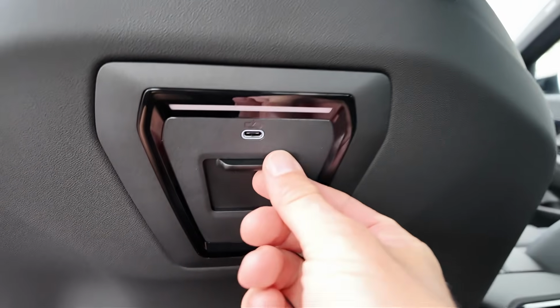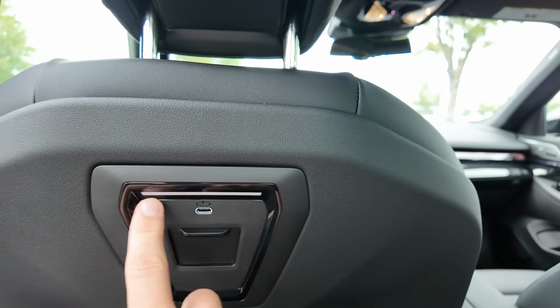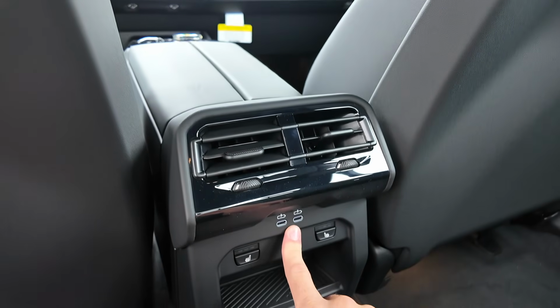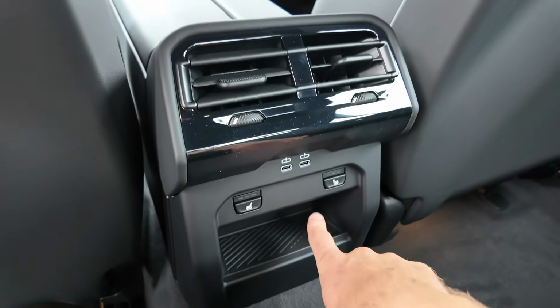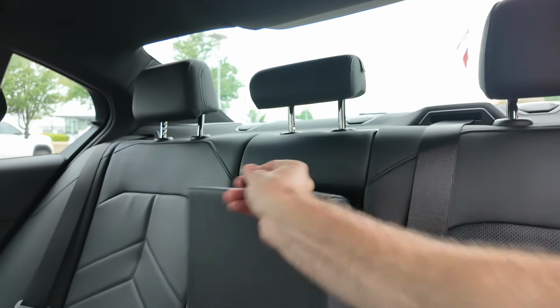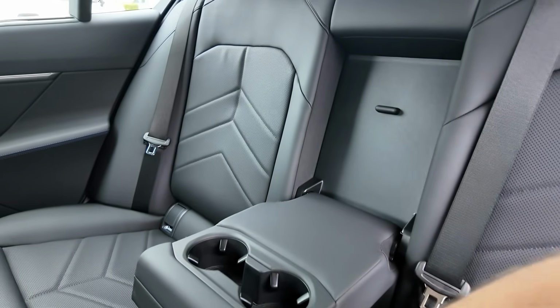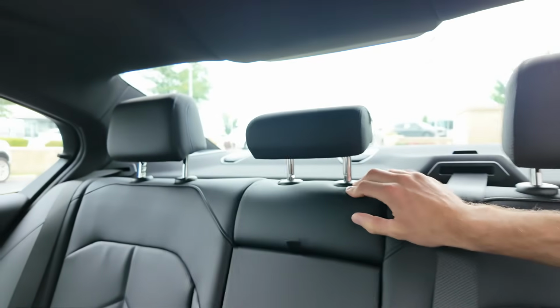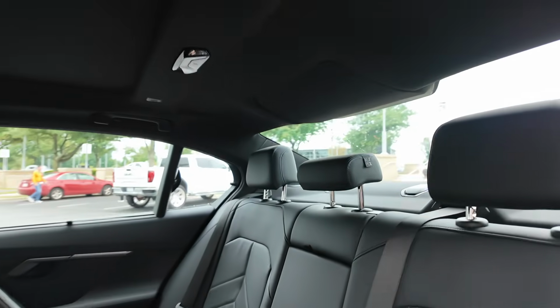You'll notice there's an area you can attach and charge tablets with some ambient lighting above that. There's vents in the back along with some more auxiliaries. You get heated rear seats, which is an option, and then a little bit of storage down below. And then at my height, I have maybe an inch or so of headroom, so it's pretty spacious for this 5 Series. I can sit upright, be comfortable, maybe go on a short road trip. Now right in the middle, there's the armrest with 2 cup holders. And then you can also fold this middle seat down individually if you need to, just making it a little bit more convenient.